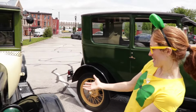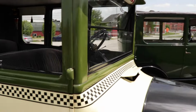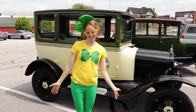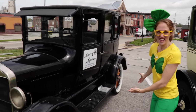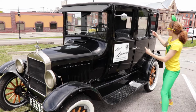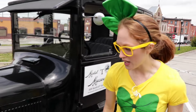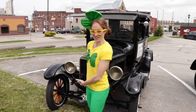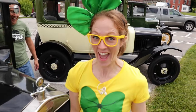Oh man, check this one out. This right here is a taxi. Isn't this so fun? If you saw this driving down the road, you could be like, taxi, taxi, I need a ride. And you pop right in. That's pretty cool. And look at this. This big black one. It's got a lot of extra seats too. Kind of like the taxi. Oh boy. And you can start it with the crank. Isn't that so cool? I could give it a try. Did you hear that?